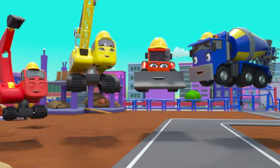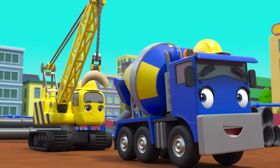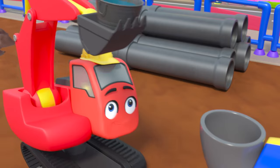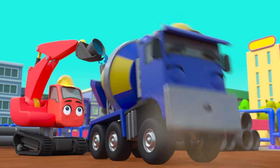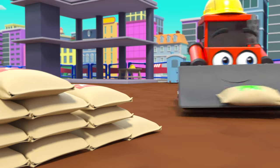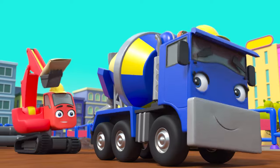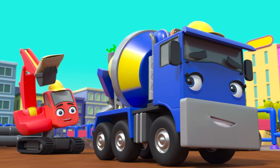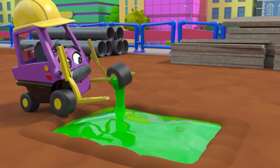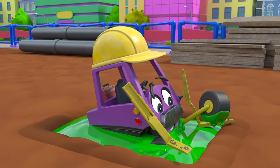Let's do this. Everyone's helping with adding the ingredients, and CJ is going to mix them together. One bag of cement, some gravel, some water. Oops, careful. Now all that's left is the sand. But that doesn't look like sand. Good mixing, CJ. Oh dear, that looks more like slime than cement. Whoa, let's try it again.